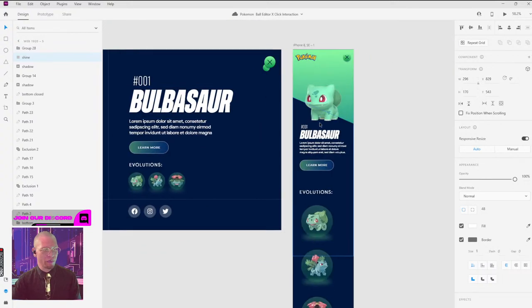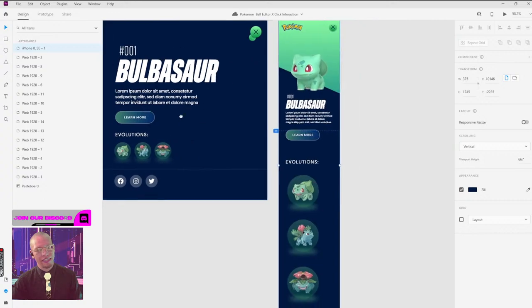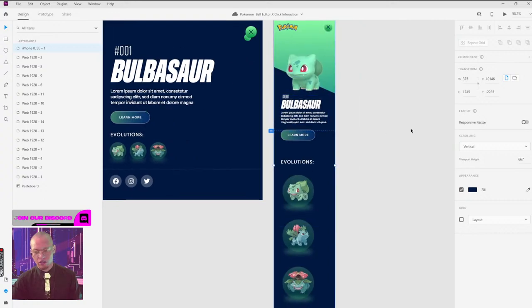And then tomorrow, which will be super short, or maybe we'll be able to do it today, we will have breaking this desktop version into our mobile version. So that's what we're going to be working on.